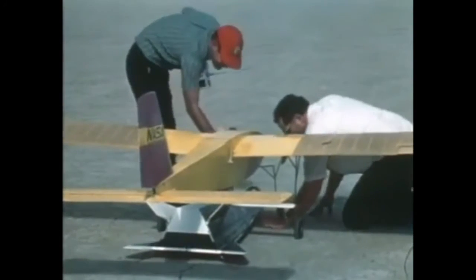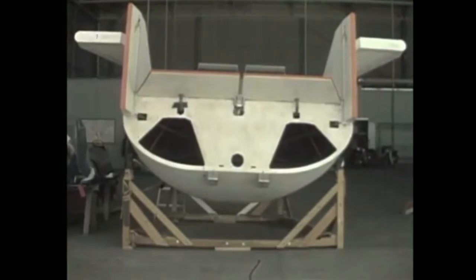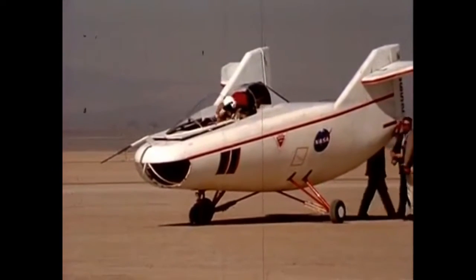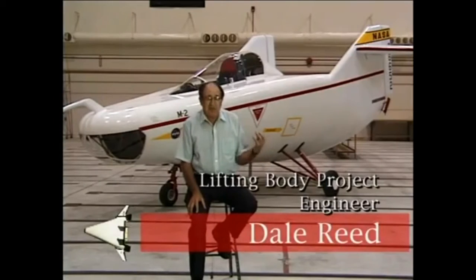Armed with the film, Reed and several others convinced their boss at the Flight Research Center to let them build a lightweight, full-scale version of the model, without headquarters knowledge or approval. Because of the extreme lack of confidence in the lifting bodies, we felt we would propose this strictly as a wind tunnel model. But on the side, talking to my boss, he said, well, now if you just happen to build it so it can fly later, that's okay.